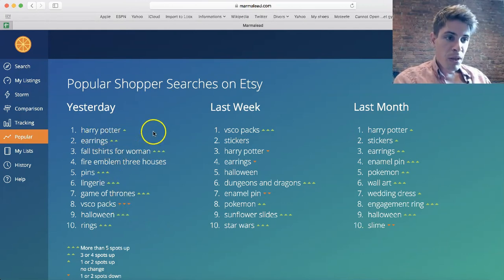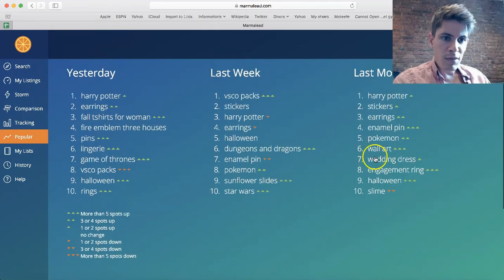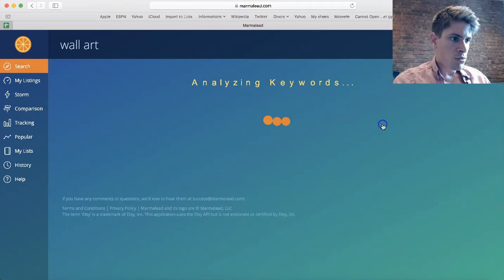But yeah, so you can see here, yesterday Harry Potter, last month was Harry Potter as well. So I'm not really a huge Harry Potter fan. I mean, I've watched all the movies, but I don't really know if there's a new movie or book coming up. Maybe that's why. But you could, let's say wall art, it's pretty famous. So let's have a look here. We're gonna click on wall art, okay?